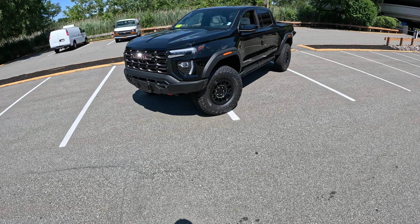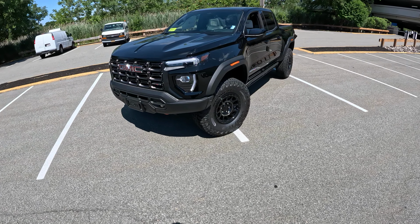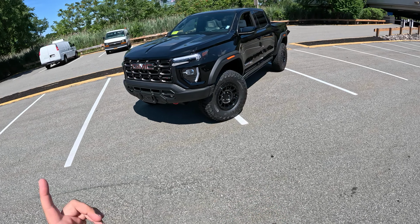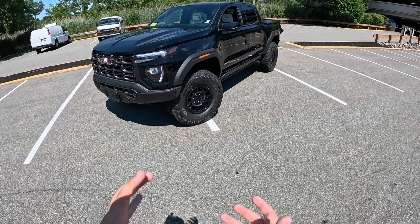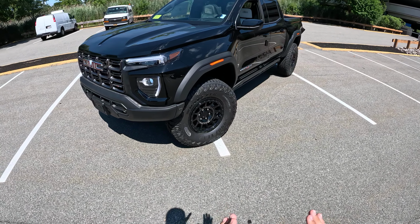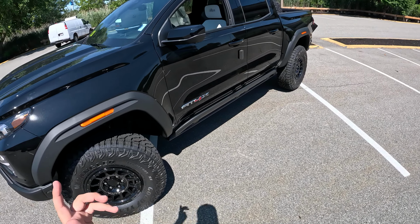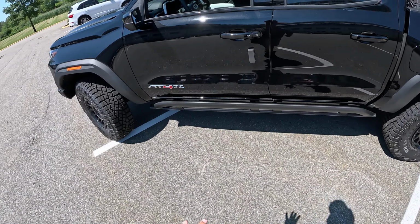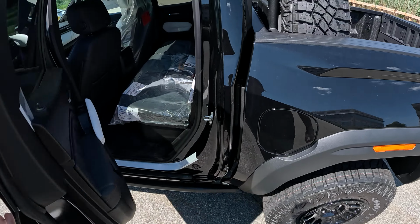Today, thanks to Albrecht Buick GMC in Wakefield, Massachusetts, we have the 2024 GMC Canyon AT4X. But this one's quite special as it is the AEV edition. American Expedition Vehicles and GMC have partnered together to make the most capable Canyon ever. Under the hood, 2.7 liter turbo four-cylinder, 310 horsepower, 430 pound-feet of torque. This thing is built to take on absolutely anything and everything.